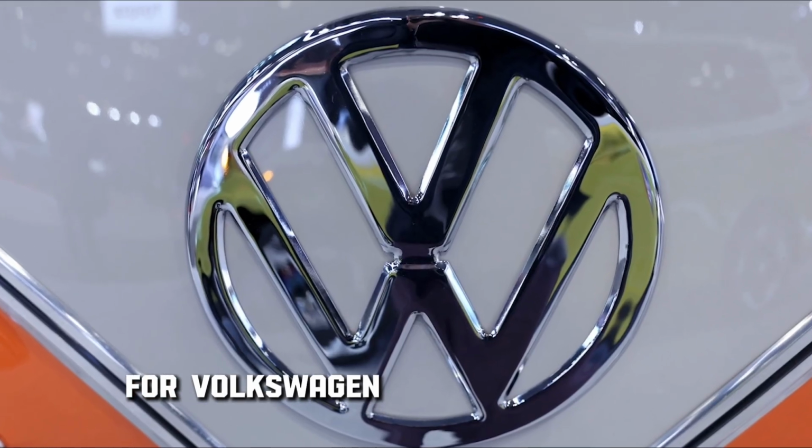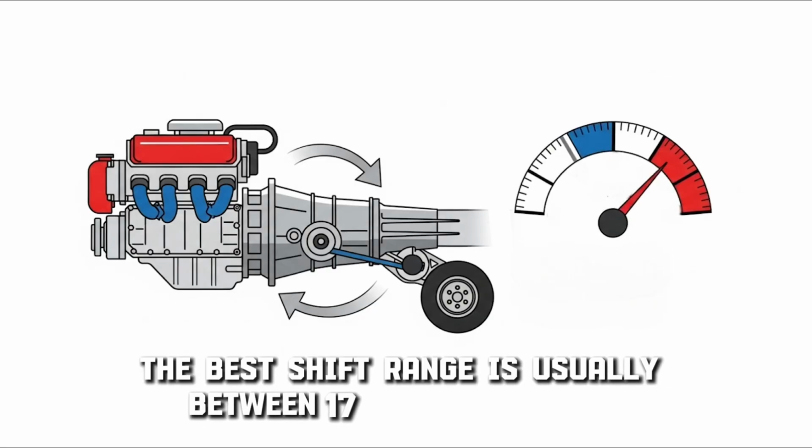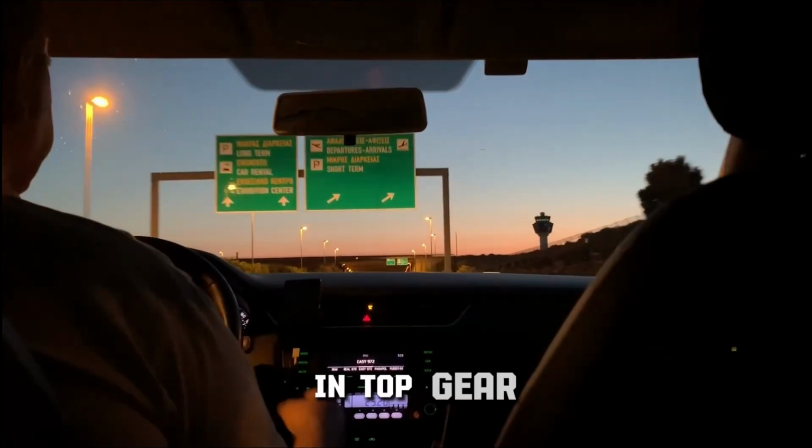For Volkswagen TDI diesel engines, the best shift range is usually between 1,700 and 2,100 RPM. Many drivers get the best fuel economy by cruising at about 2,000 RPM in top gear.